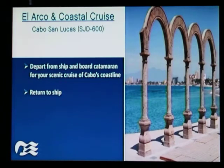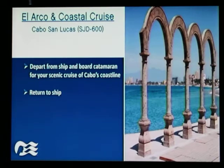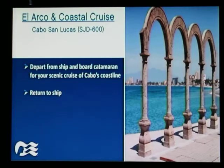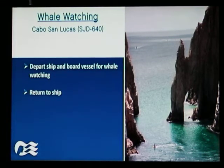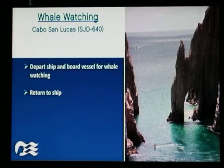Ayan ano, El Arco, Coastal Cruz. Ayan, yan! Diyan sila nag-shooting. Depart from shipboard catamaran for your scenic cruise at Cabo Coastline. That's it! Dyan sila nag-shooting. Yan ang LR ko, pero ginawan siya na parang pinag-shootingan. Coastline pala yun.